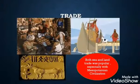We have trade. Observe the first picture, the second picture and the third picture. Trade was by both land as well as sea. Both were popular. A number of seals of Indus origin have been found at various sites in Mesopotamia. That means they had trading contact with the Mesopotamian civilization.